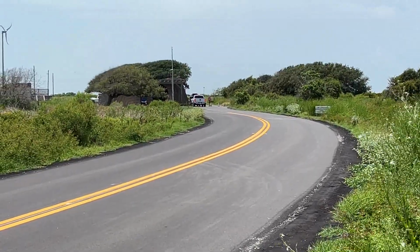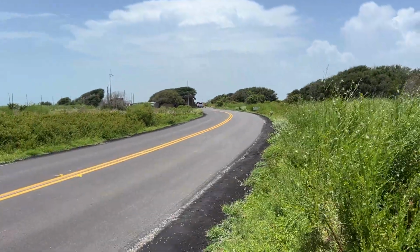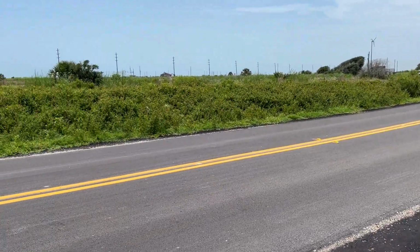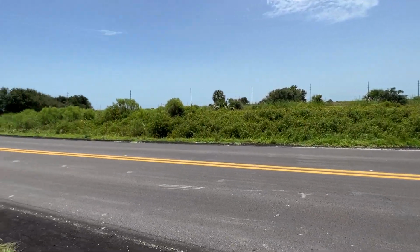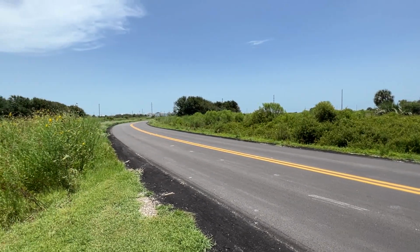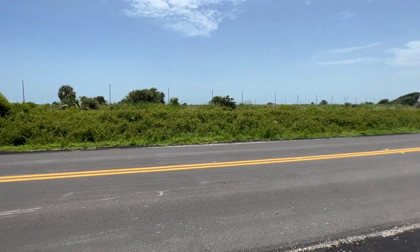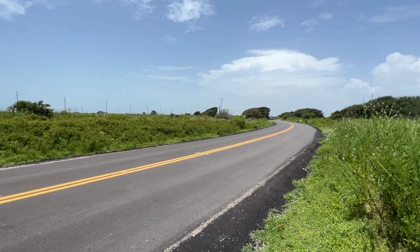But what I wanted to show you out here, guys, was those of you that have been coming out here for a long time, remember how many potholes were in this road? Y'all, look at this brand new asphalt they've laid down. Hard to believe that this is now the new entrance road into Galveston Island Bayside.